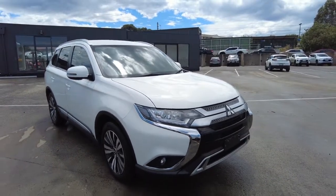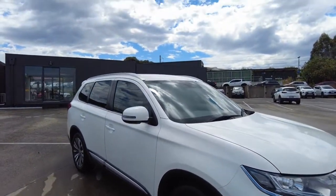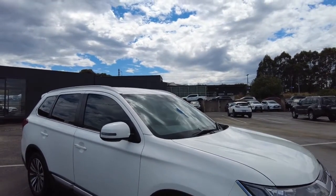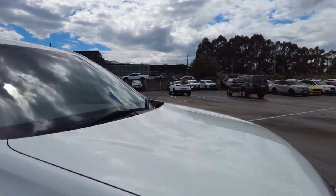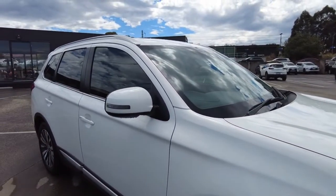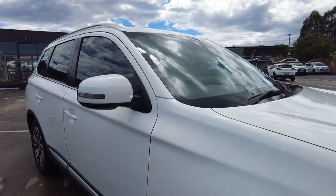Now, with the condition of the exterior, just having a look at it, it has been looked after by the previous owner very, very well. You can see just by looking at the paint alone that there's hardly any sort of damage. If there is to be any, it'll be very, very minor.